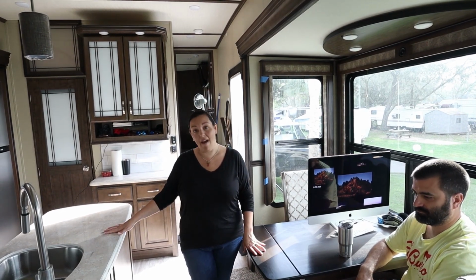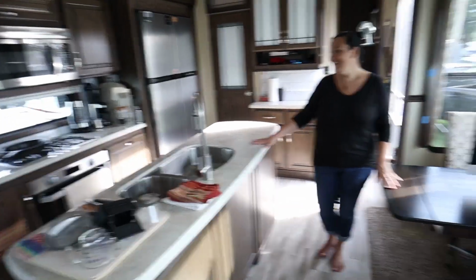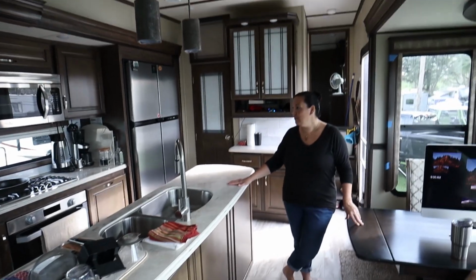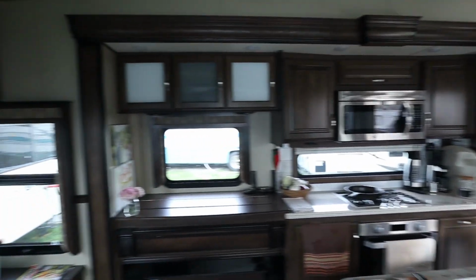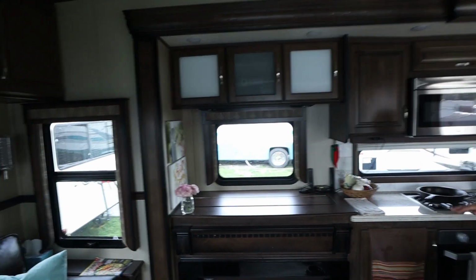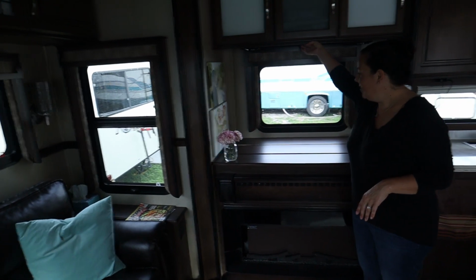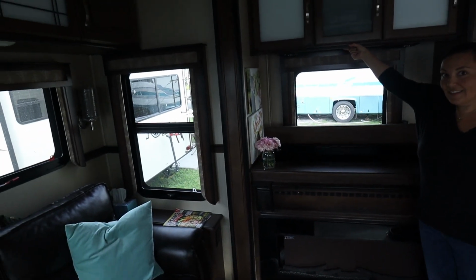We also liked the island. Yeah, that's a really big island. You guys got a lot of countertop space in here, especially compared to our rig. Yeah, a lot of countertop space, and we also liked the feature of the TV. So where's your TV? I don't see a TV. So the TV is behind the fireplace, and it comes up. There's a button, and it lifts.